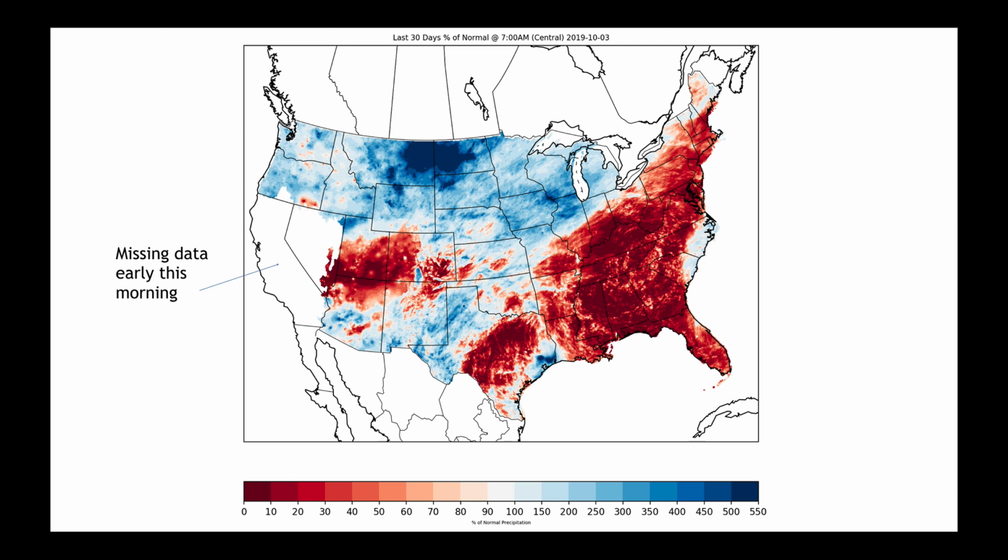And the other problem with that is when you build that heat into the surface, that of course raises the temperatures, and that actually thickens the atmosphere throughout the depth of the atmosphere and reinforces the ridge aloft. It's a positive feedback cycle. So the dry weather you've been staring at here with me has been a major component to the excessive heat that we've been seeing.